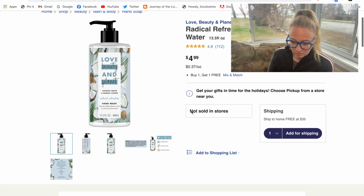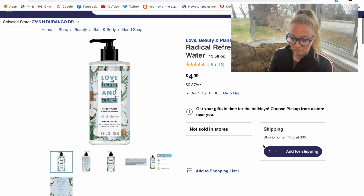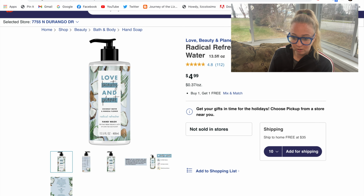All right, so it's $4.99. It's not sold in stores. Buy one, get one free. So this is actually $7.50 for two, $3.75 each. Plus I can add that 20% on. So this might actually be a better deal than I thought originally. Let's see how many it'll let me buy. 10. This is a pretty good deal. Buy one, get one free, offer completed. Oh, the quantity has been adjusted because you've exceeded the limit for this item. So it's actually only going to let me get 4. That's fine. I'll take 4.